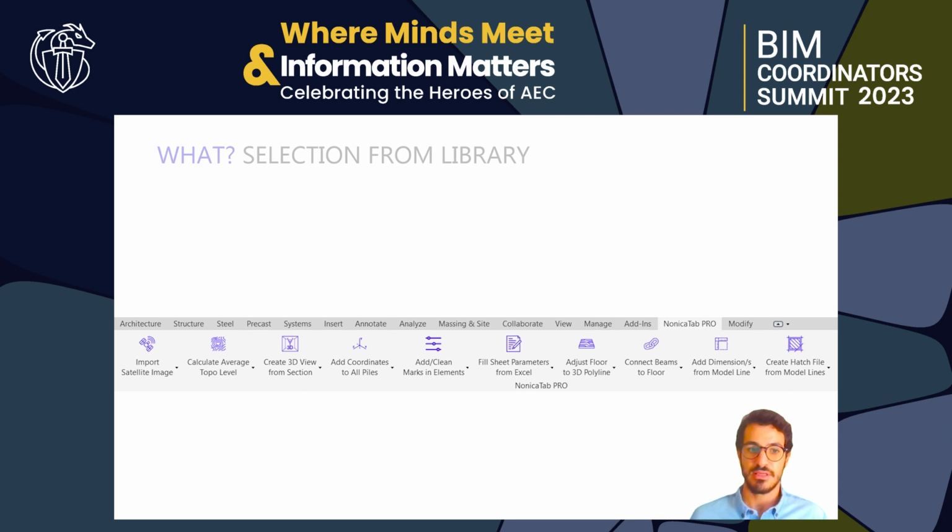Going into the first step of the implementation, we first did a selection of scripts from their library. So we selected these 10 scripts. I'm not going to go into the detail of each of the scripts, but I do want to give a little bit of an introduction with examples of automations that you can achieve in Revit. For example, the first one, import satellite image.